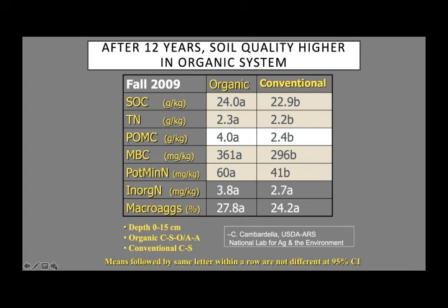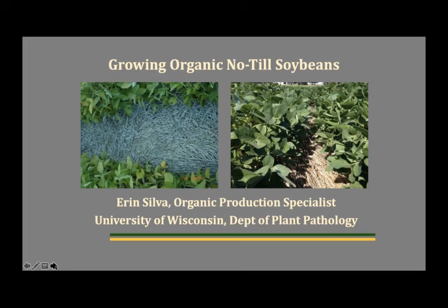So in the last portion of the talk today, in the last 15 minutes or so, I just want to talk a little bit about what we're doing with organic no-till, particularly with soybeans. This is a technique that is being increasingly adopted by organic grain farmers and farmers that are growing soybeans for dairy. I just had a pretty long conversation with a farmer that was doing some soybeans for his organic dairy farm yesterday using organic no-till.